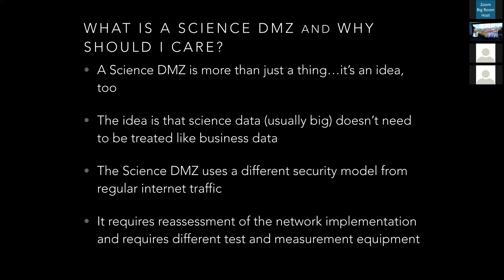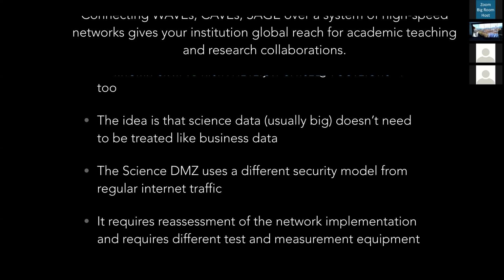So a little advocacy on Science DMZ and why should I care. Now Jason's going to know all about Science DMZs. They were pretty much invented at ESnet, and they are its chief champion. Go to fasterdata.net, or is it fasterdata.es.net? Anyway, that's where you find all about Science DMZs. It's an idea that we've adopted wholeheartedly here, and even gotten funding for. So it's getting traction.